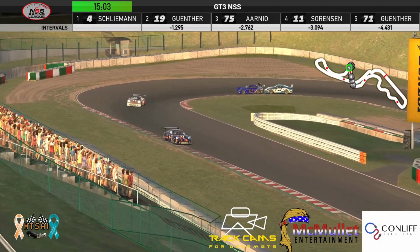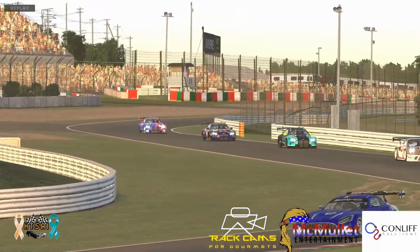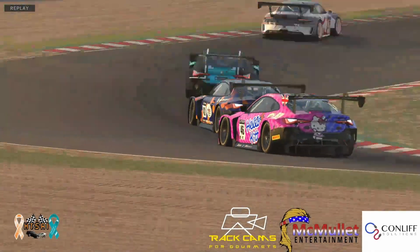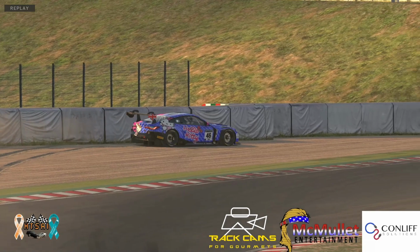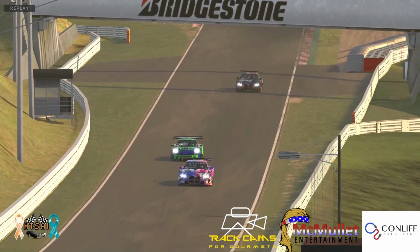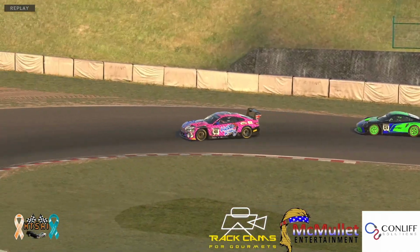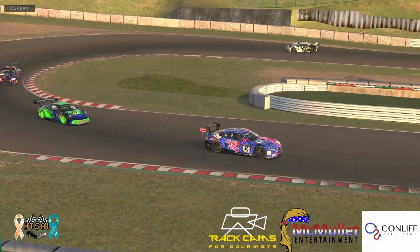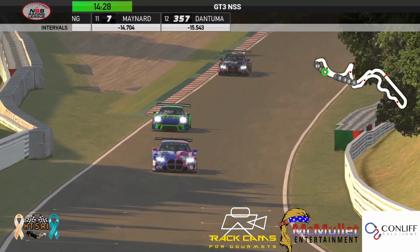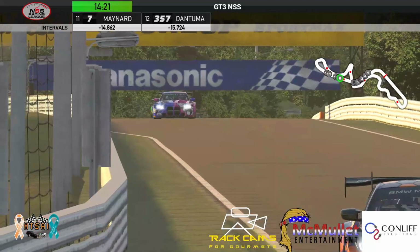Adam Barker has had a problem. He just clips too much of the curb, goes a bit wide, then overshoots the next one, gets a little bit of the wall. He's going to lose a couple of spots on this one. Well, it does not look like Adam took any significant damage on the left side. A little bit of body damage to the left side, but doesn't seem to have slowed him down at all.